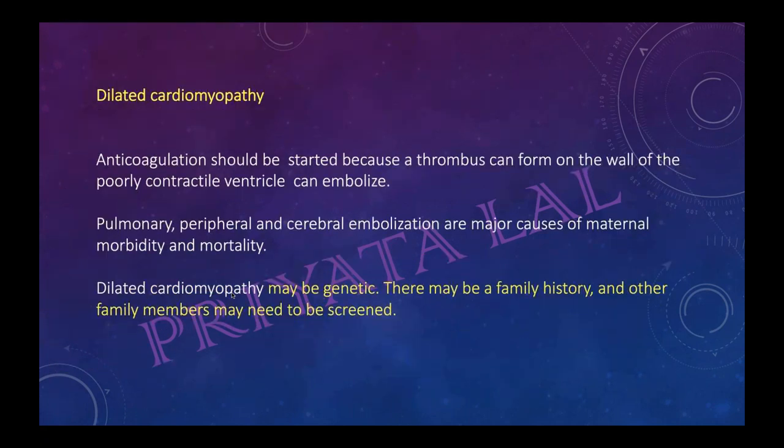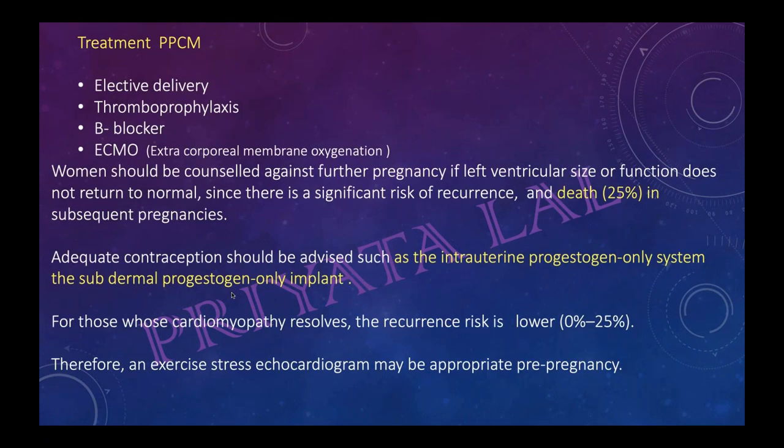Ma'am, is this 25% a death rate or a recurrence rate, if it is not resolved? Is it the death rate? And this is from the Nelson-Piercy new edition. Okay.